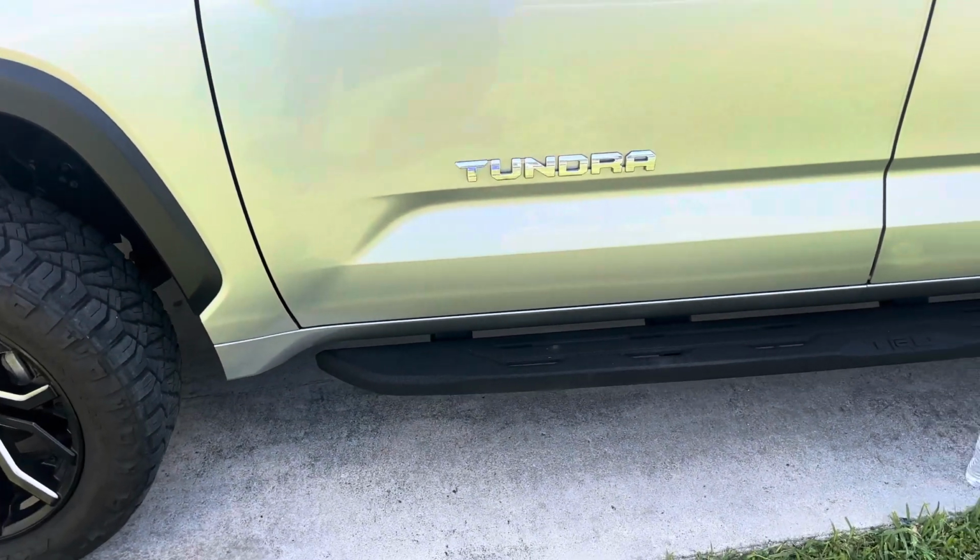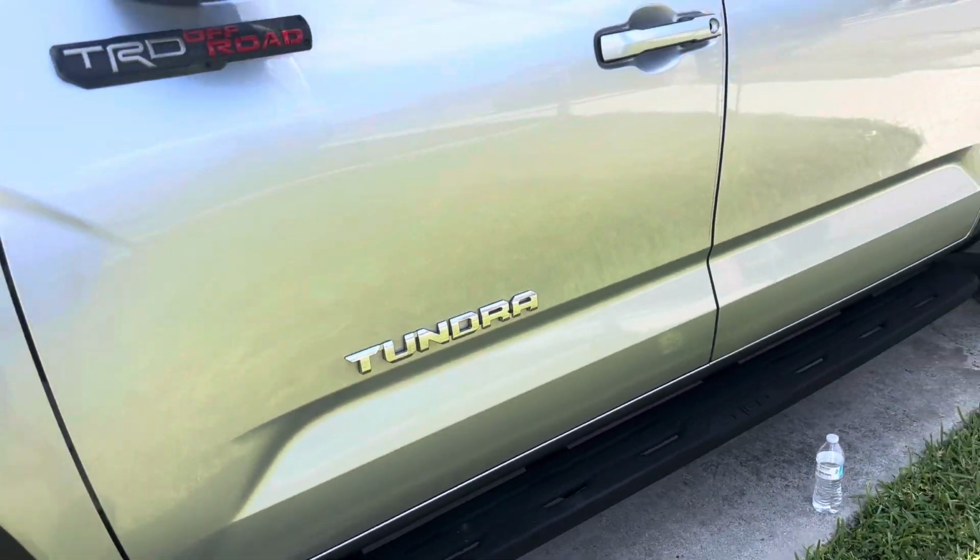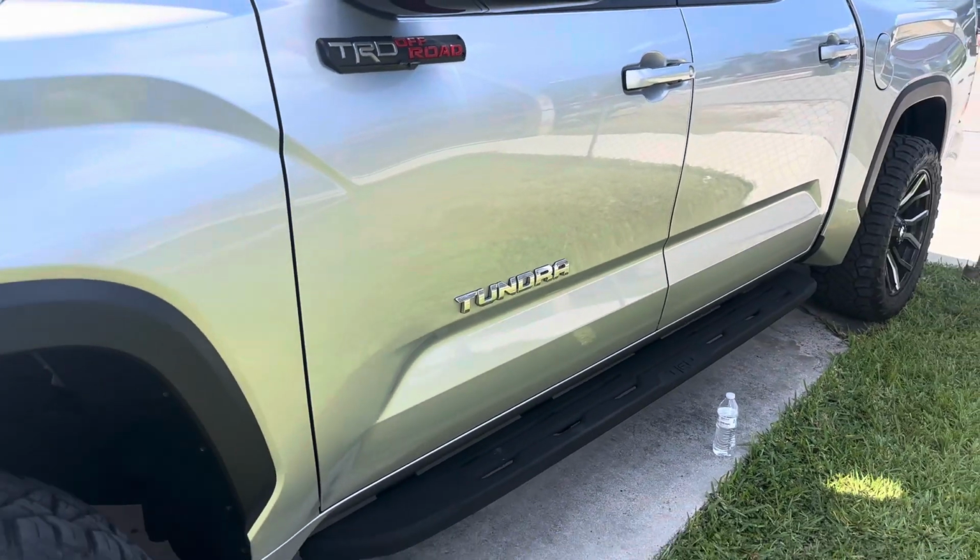What's up, guys? We got a 2022 Toyota Tundra. We already busted this guy's window, of course. Ransacked this truck looking for a gun or whatever the hell they were trying to do.